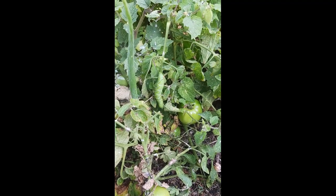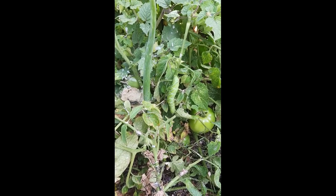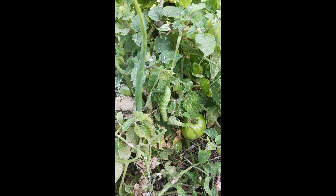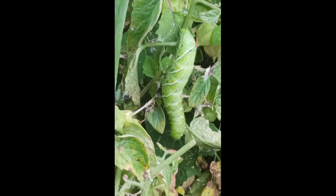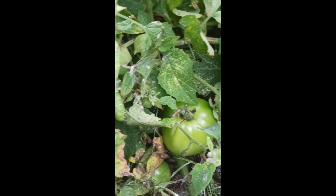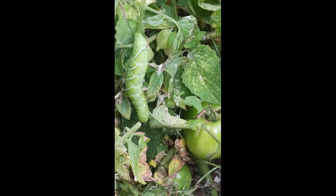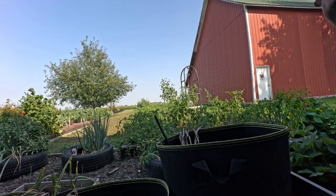Alright, so this is a first for me. I've always heard of them, but I've never had any that I've seen in my yard as I was growing. And look at this fat thing. See, now is when I wish I had chickens so I could feed him to them. So yep, we have a tomato hornworm.